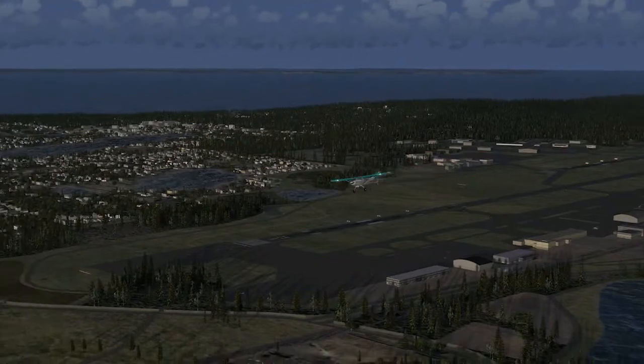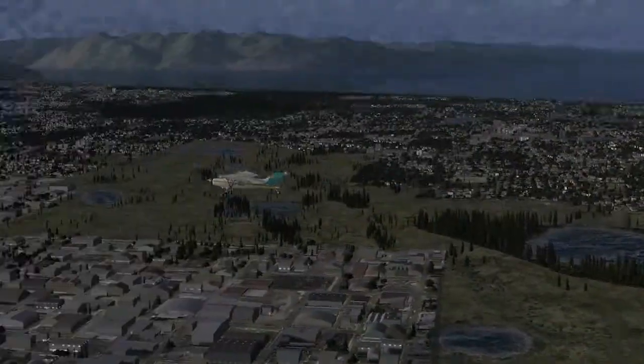So as I said, folks, not a huge one today. Just a quick show off of these skins.